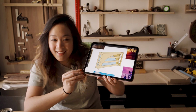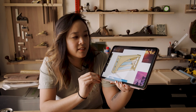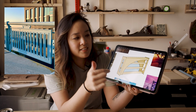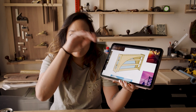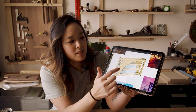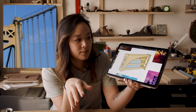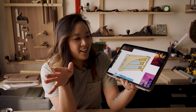I like to play with asymmetry and negative space a lot in my designs. You can see I incorporated the railing cutout detail on the sides, and the front and back curves really showcase that arcing, sweeping feeling that the bridge has. And this piece in the back is going to be some sort of vertical element to represent those cables that come down. I don't know the material yet, but that's a problem for future me.